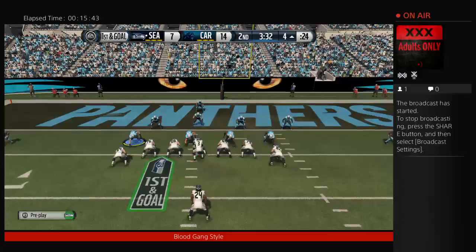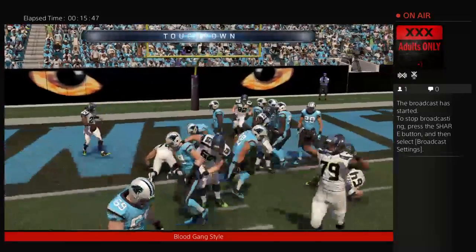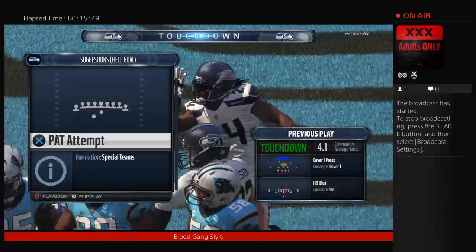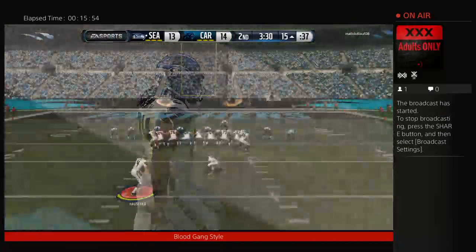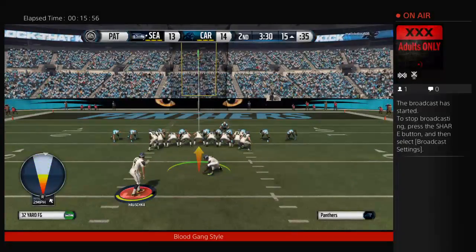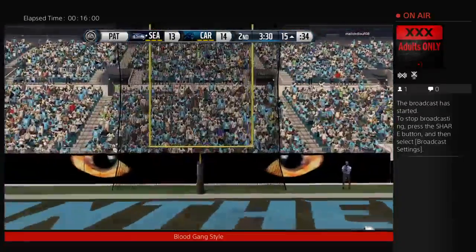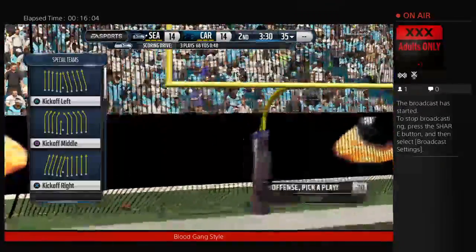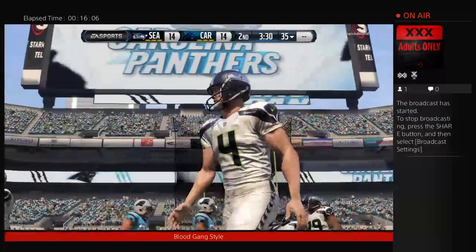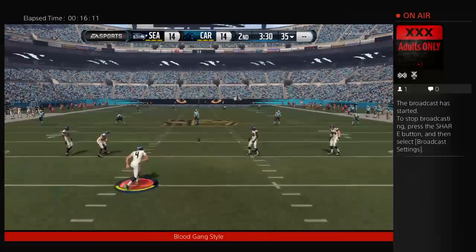Let's see what they do on first down following that huge play. Runs it in for the touchdown. And it didn't take long for them to get this game right back to even here in the second quarter. Yeah, that was a nice drive on the offensive side. That makes you feel good, and you just have to execute so many plays and find a way to get down there and score a touchdown. Steven Hauschka ready for the kickoff.